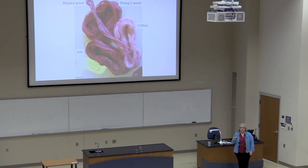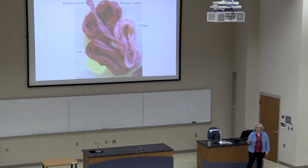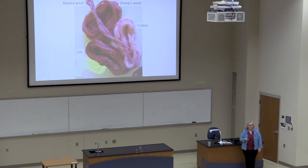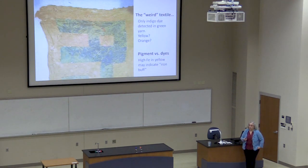If you notice, when you wash your jeans a few times, they start to fade. Anybody who remembers acid wash from the 80s knows that sometimes we did that on purpose for weird reasons that I don't completely understand. Fashion. So the cotton just doesn't hold the dye the same way. It's much, much more difficult. All right, so I want to give you this insight into our weird textile.